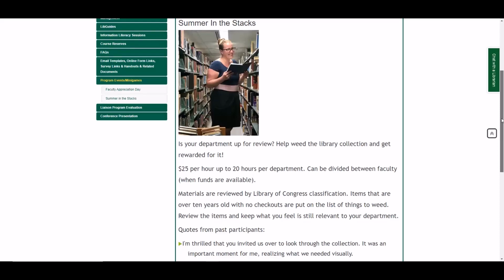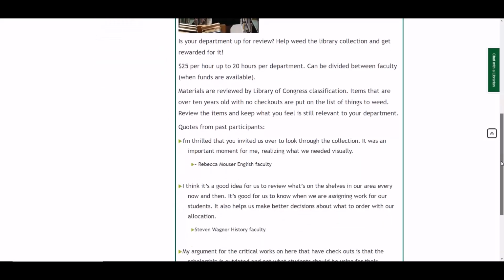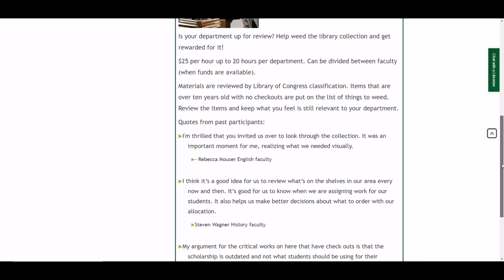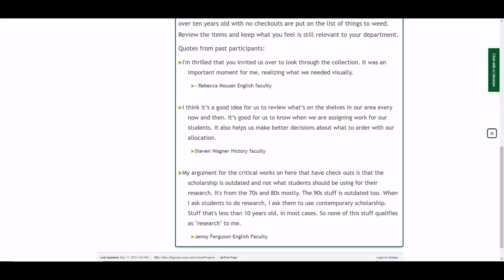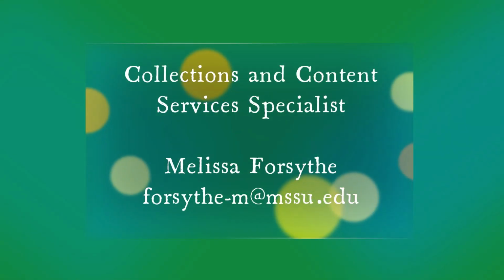When the budget allows, the library also has a program called Summer in the Stacks that will reward faculty for reading their sections of materials. Faculty are allowed to work 20 hours in the library reading materials, and in return, receive funds to purchase replacement materials to update the collection. Again, if you are interested, please contact Melissa Forsythe.